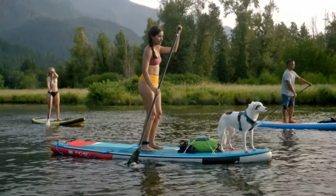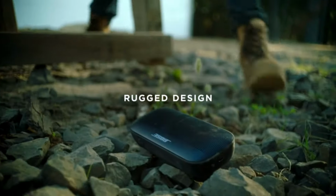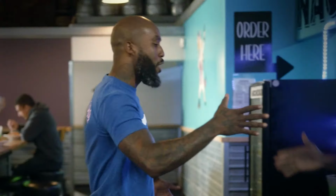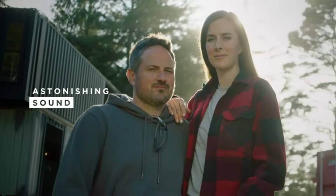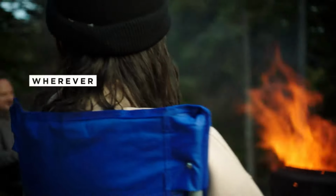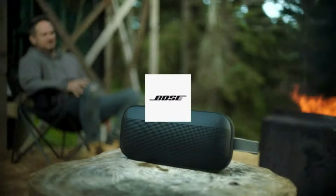Plus, it's rigorously tested to meet IP67 waterproof standards, so it can handle any outdoor adventure with ease. It even floats. But what really sets it apart is its portability. Built to resist water, dust, and debris, this compact speaker is perfect for travel. With up to 12 hours of battery life per charge and a built-in microphone for hands-free calls, it's the ultimate companion for your on-the-go lifestyle. And with the Bose Connect app, you can easily update the speaker's software, customize settings, and unlock additional features.